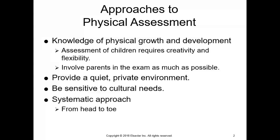Toddlers are the most challenging to examine because they are the least likely to cooperate. To form a supportive relationship with the parent and toddler, the examiner begins by sitting or standing next to the parent. To facilitate relaxation, the examiner can provide a few toys and books and encourage the child to explore. Allow the child to handle objects used during the examination. This can help to decrease fears.